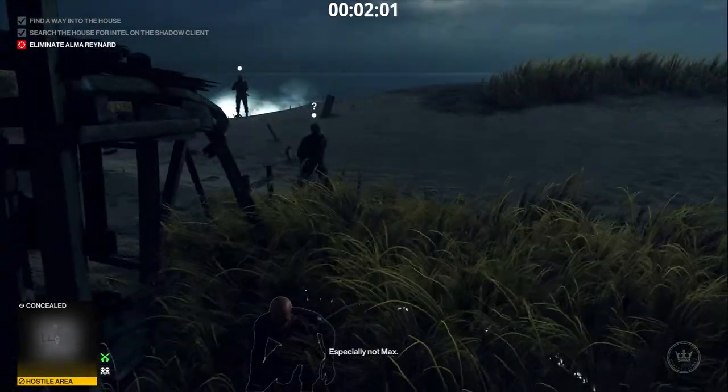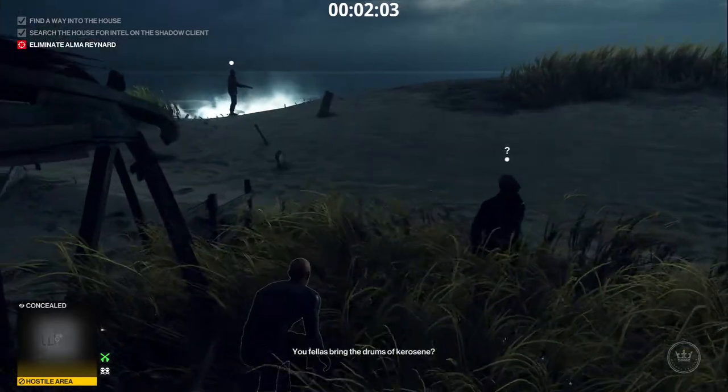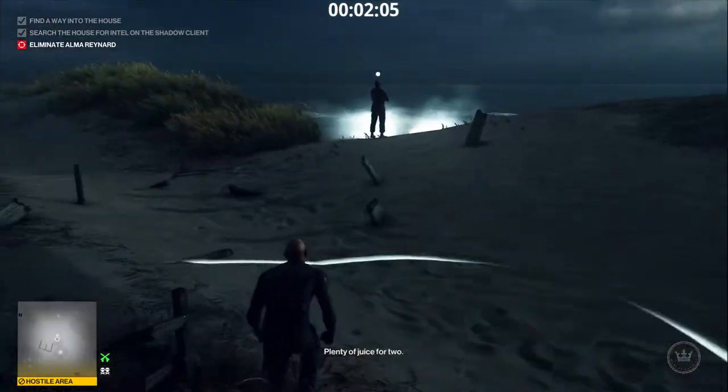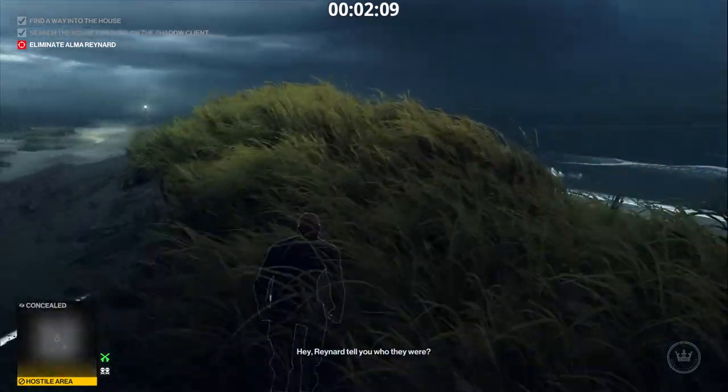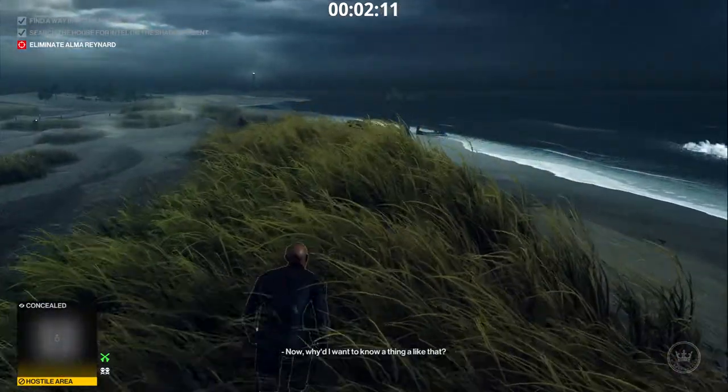If you poisoned only one of them, there is a 50-50 chance she will pick the poisoned sweetener. In this case, stay close to the kitchen and observe. If Alma chooses the poisoned item, all is good. If not, restart the mission and try again.